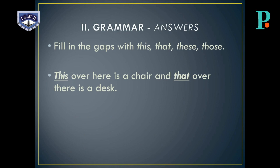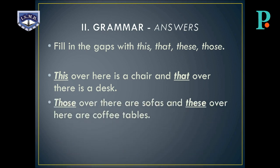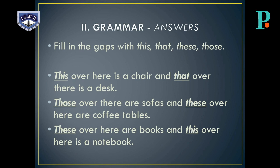This over here is a chair and that over there is a desk. Those over there are sofas and these over here are coffee tables. Why did we use those in the second sentence? Because we have over there, so that means that we have sofas, two objects that are in the plural and that are there, they are far, while the coffee tables are over here, so that means that they are near. These over here are books and this over here is a notebook. Books is in the plural and it's near, so we use these. And a notebook is in the singular and it's here, so we use this.